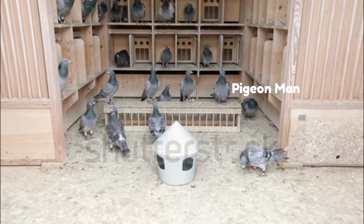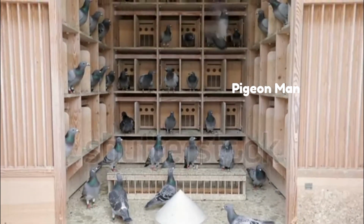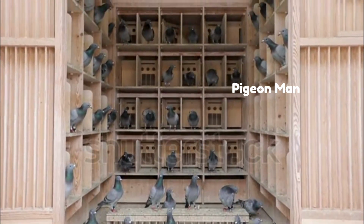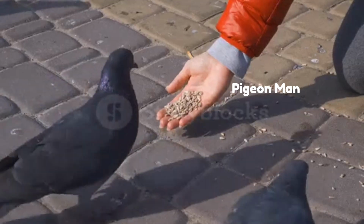Flight abilities. Flight abilities of pigeons are important traits for many breeders. For racing pigeons, speed, endurance, and navigational abilities are crucial. Breeders aim to select birds that perform the best in specific races and pass on these abilities to future generations.